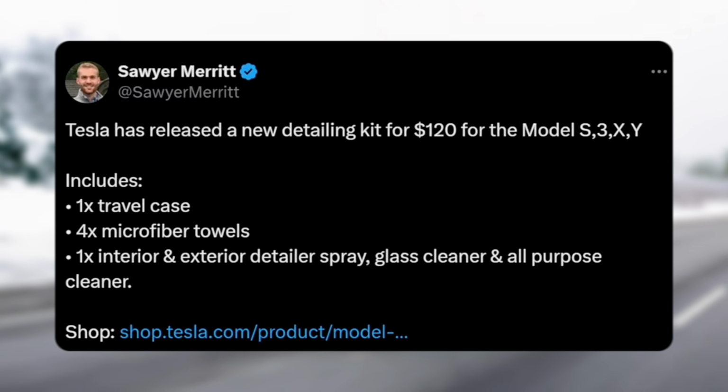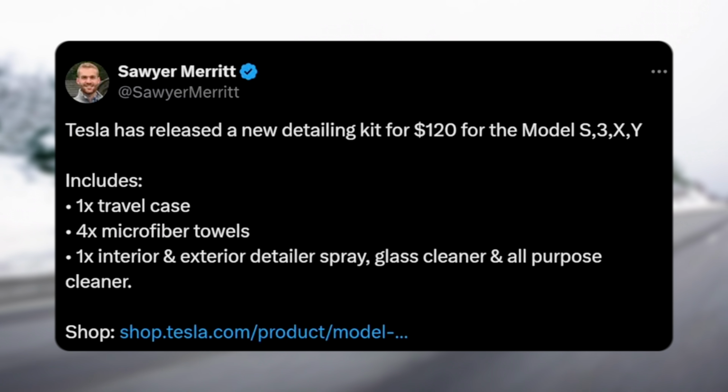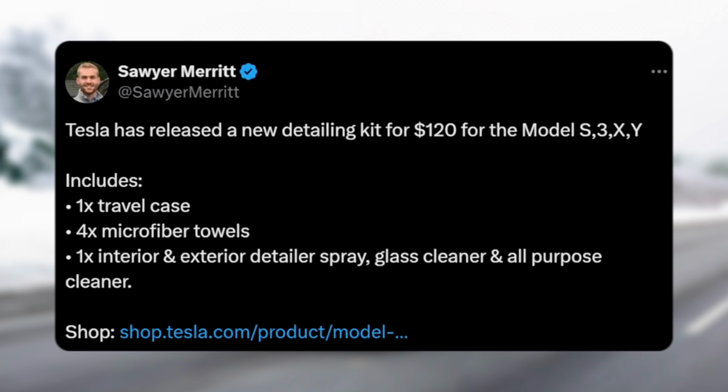Tesla has released a new detailing kit for $120 for the Model S, 3, X, and Y. I think Tesla recently did this with the Cybertruck, and it was also pretty expensive as well. It includes a travel case. I guess you could need that. 4 microfiber towels, 1 interior and exterior detailing spray, glass cleaner, and all-purpose cleaner.